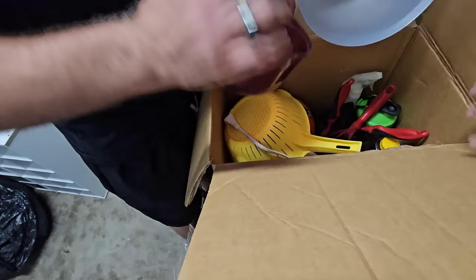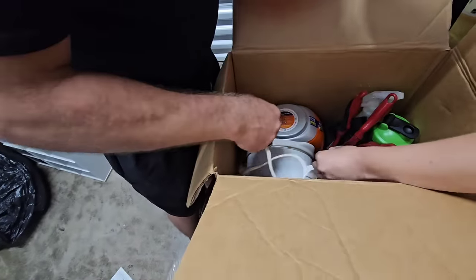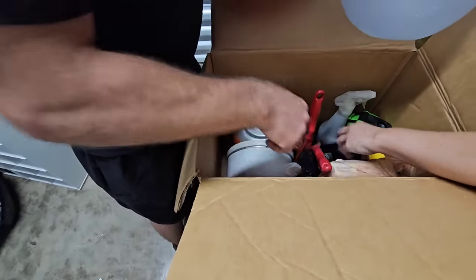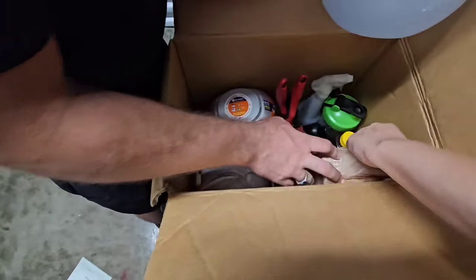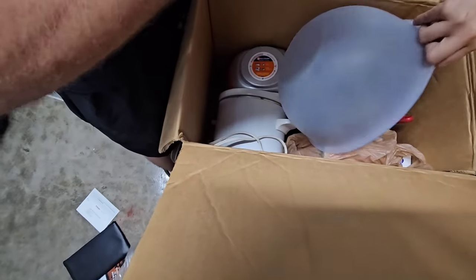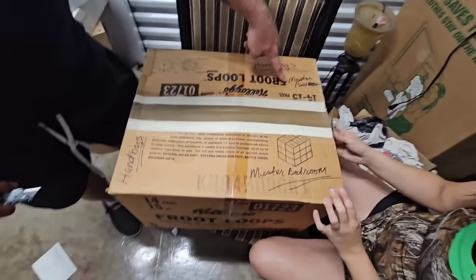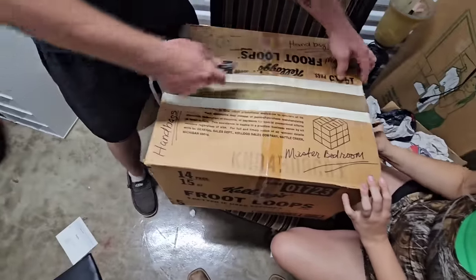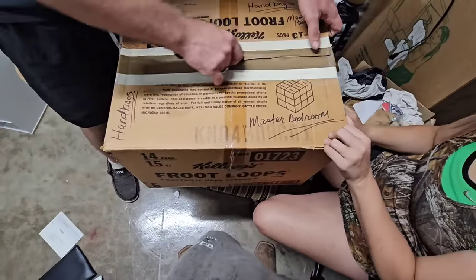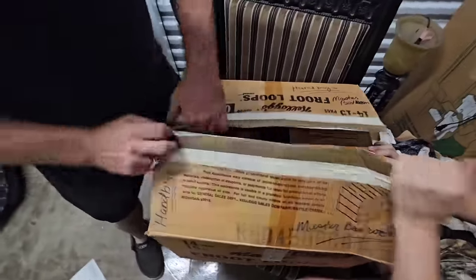Good stuff, yeah. I'm not too impressed. Oh yeah, we'll use those pods, no doubt. What's in that? Oh, it's cleaning supplies. Laundry bag. All right. All right, guys. This says handbags, master bedroom. This one's probably going to be the best box we've had so far. I'm going to speak it into existence. Let's go.